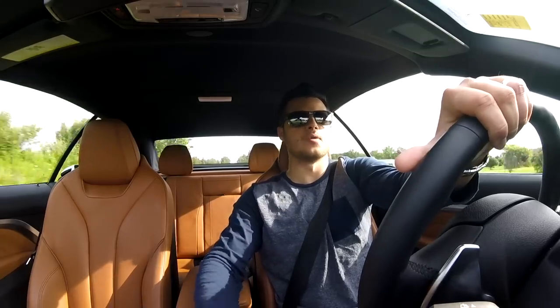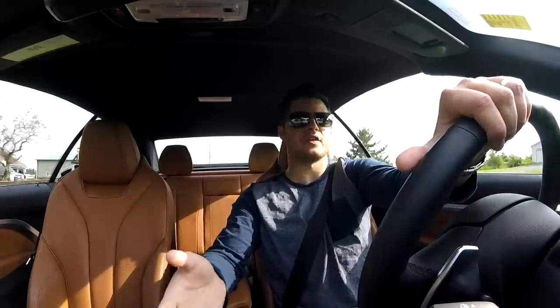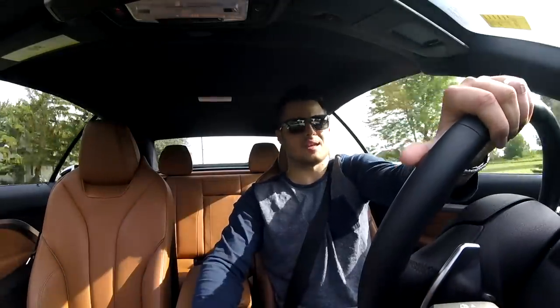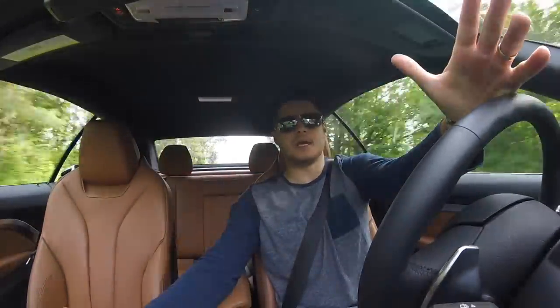Reason number four, all-wheel drive. So yes, you can drive this all year round in the Northeast. And why wouldn't you? Hard top, all-wheel drive, sounds good to me.